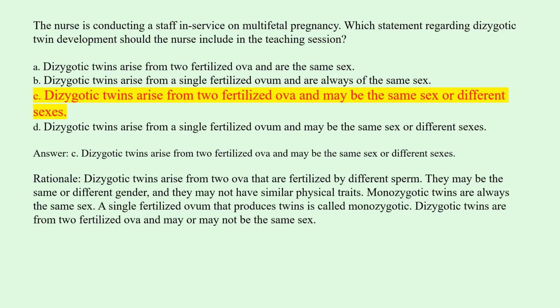Answer: C. Dizygotic twins arise from two fertilized ova and may be the same sex or different sexes. Rationale: Dizygotic twins arise from two ova that are fertilized by different sperm. They may be the same or different gender, and they may not have similar physical traits. Monozygotic twins are always the same sex. A single fertilized ovum that produces twins is called monozygotic. Dizygotic twins are from two fertilized ova and may or may not be the same sex.